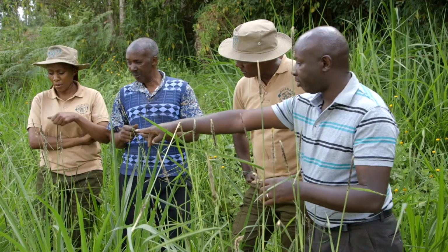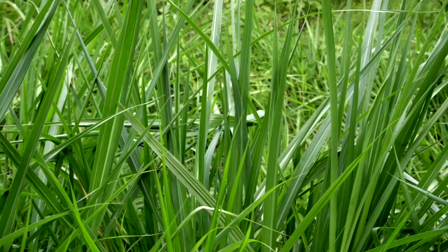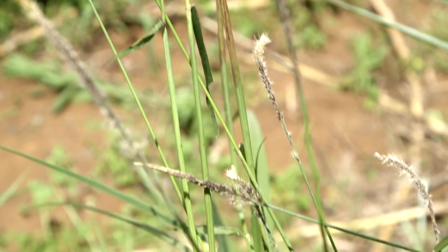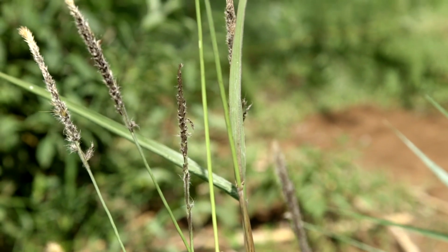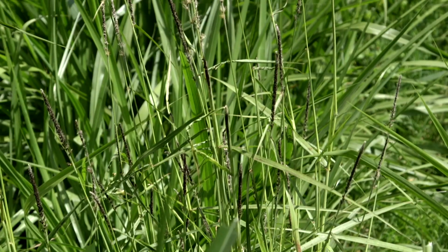Like the Napier you can see ahead of us looks healthy, but it could be potentially diseased. It's a question of time, and with dry weather, you start getting this expression. Now, the problem with this expression, if you look here, there are very few leaves compared to the one that has not yet shown the disease. True. What we know is that the nutrients the animal would want to benefit from are mostly in the leaves. Okay. So it means when the leaves get fewer, there is little benefit your animal can really get from this.